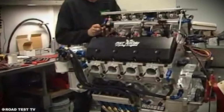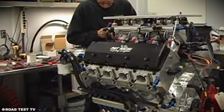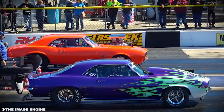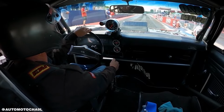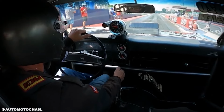He developed a second-generation system that used pulse-width modulation to control the heating blankets more precisely. Instead of simple on-off thermostats, his new controllers could vary the power to the blankets, maintaining temperature within 1 degree. He also began experimenting with bottle pressure during the run, using data acquisition to monitor how pressure dropped during a pass and adjusting his heating strategy to compensate.